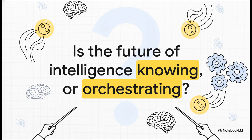As these grounded AI systems get more and more powerful, maybe the most important skill in the future won't be about how much you know, but about how well you can orchestrate all the knowledge that's right at your fingertips.